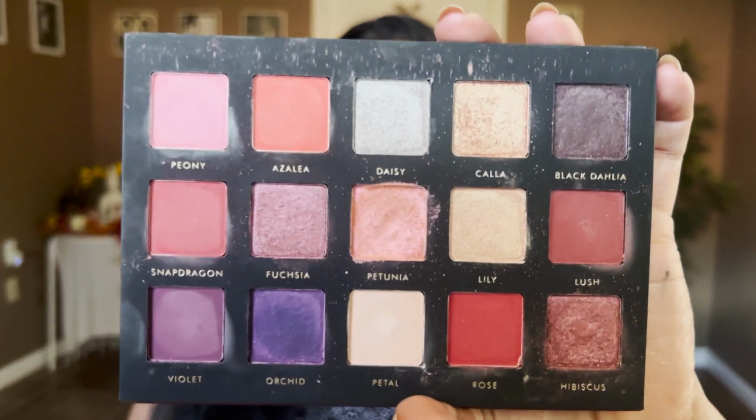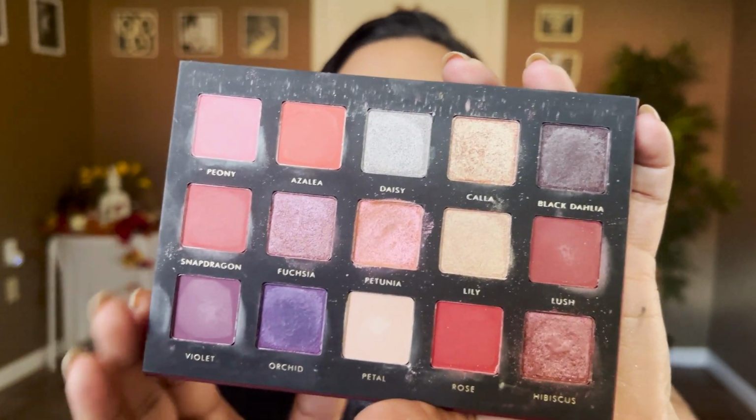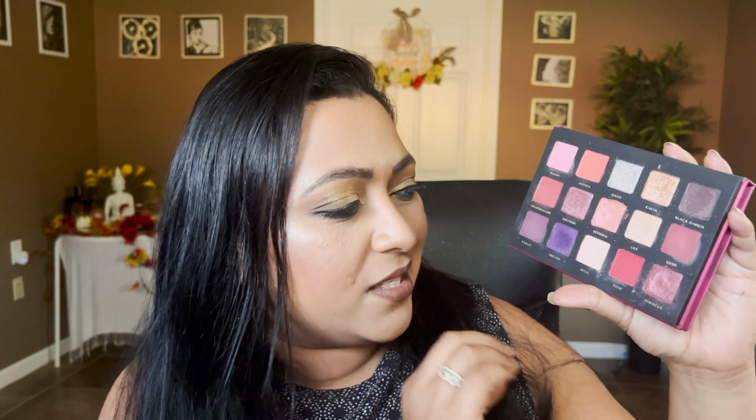And out of the lot that I have, this is the only palette that I would not recommend to go and buy. The only reason is that some of the shades are inconsistent. These purples do not work as nicely the way that I want them to perform. This Black Dahlia shade is not really good, but the rest of the shades are pretty okay. This by the way dupes Natasha Denona's Love palette. And those were my favorite products from the drugstore brands.